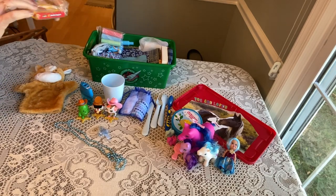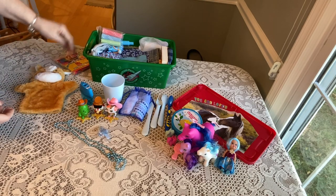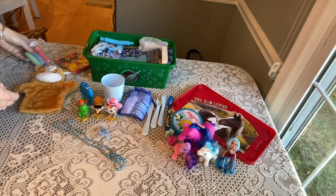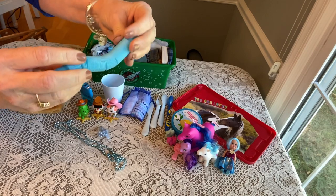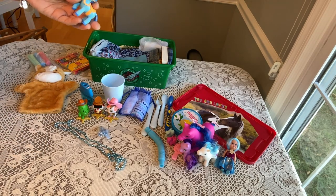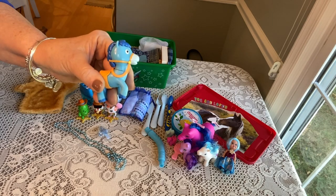She has some jumbo crazy art crayons for her coloring. I've included 3 sticks of chalk for her. She has a blue bendy tube. That's a great sensory item. Those are at the Dollar Tree. Oh, and this is the horse. The horse's name is Sparky. That's her trusty blue horse.